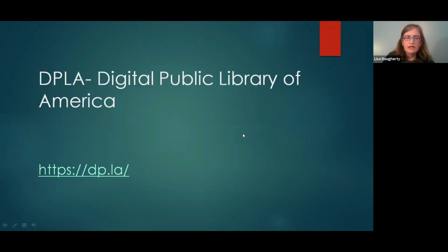Okay, so now moving on to a resource that many of you may not be aware of. And this is a great resource because it's got a lot of content, a lot of things that you could dig down into, a lot of information to be found. And it's called the DPLA, or Digital Public Library of America. And it's exactly what it says. So it's a public library full of digital content.